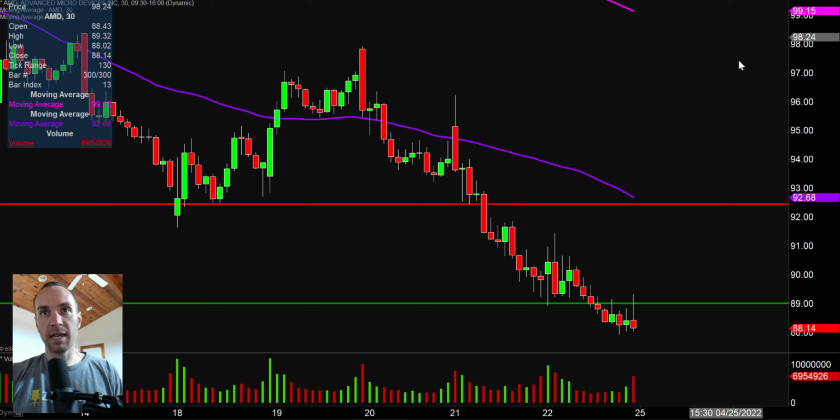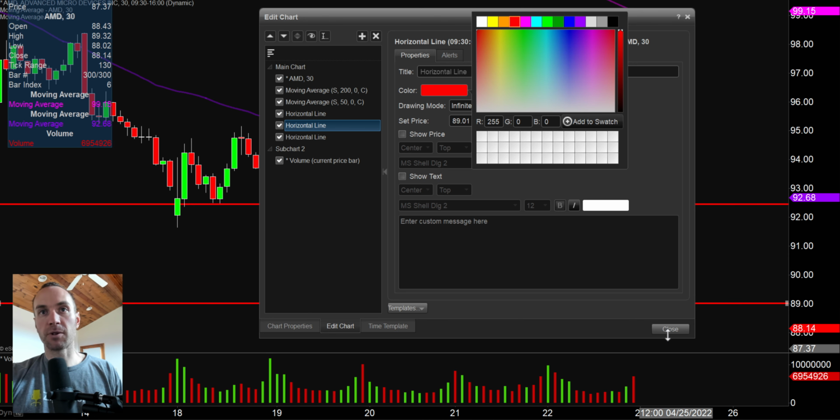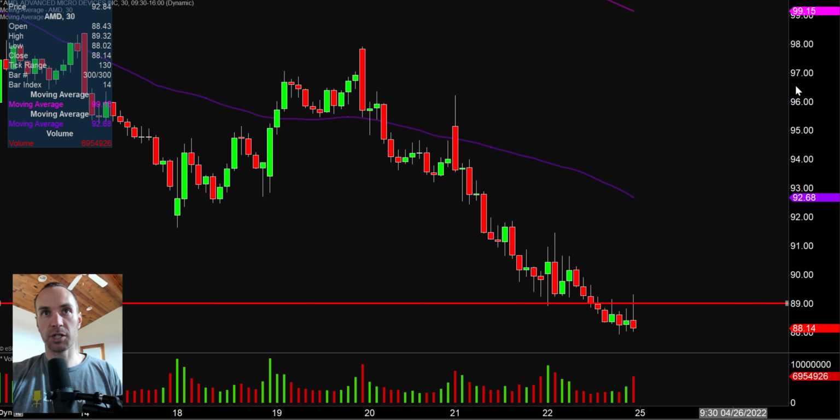Next one, AMD, and the bleeding just continues. Talked about this being a level of support here at 89, but with the price now breaking down below it and closing below it, the basic rule in charting states that this would now be considered an area of resistance. So 89 is going to be the initial level. I'll go ahead and do some house cleaning, just get rid of that level.